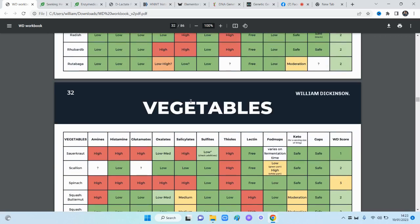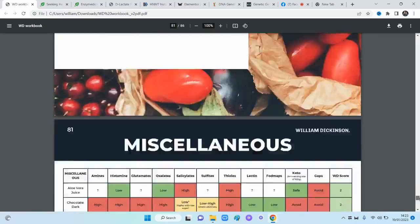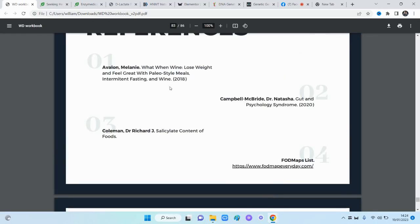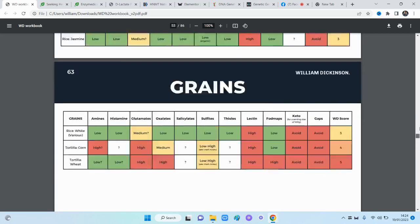This is pulling from other types of documents that are available on the internet, and the references are towards the bottom of the document. You can come down to the bottom and click the little links. Like, if you want to go to the FODMAP list, you can click this and it'll take you there. Some of these don't have references, but I can send you these if you're interested. But you probably just want the food list.